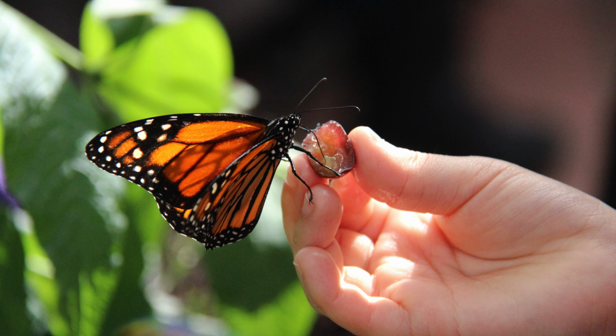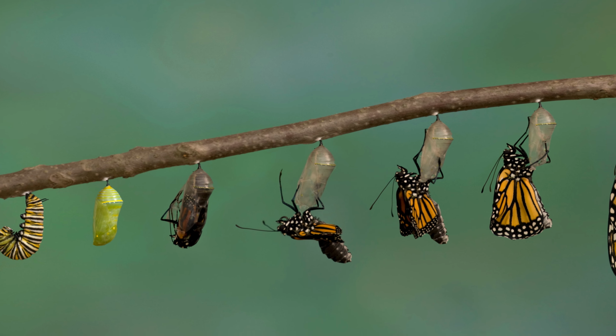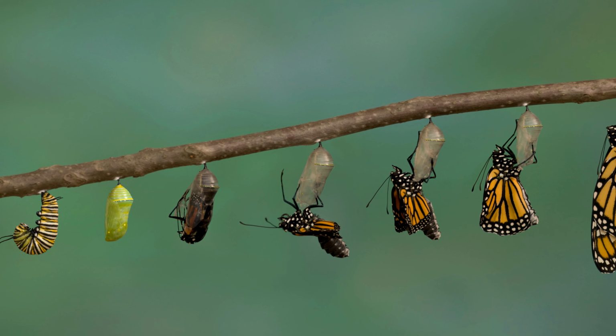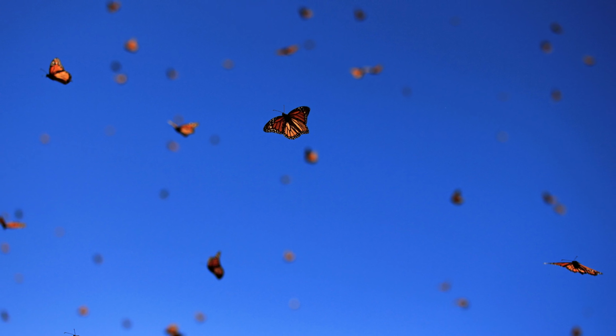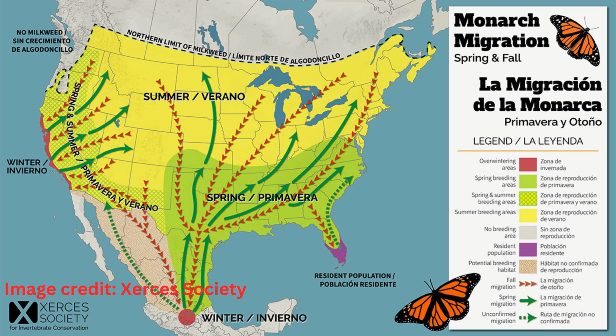Let's just take a moment to appreciate how remarkable these butterflies are. Monarchs undergo one of the longest insect migrations on Earth. Eastern monarchs can travel over 3,000 miles from Canada to Mexico, while western monarchs journey from the areas of the western United States to coastal California.